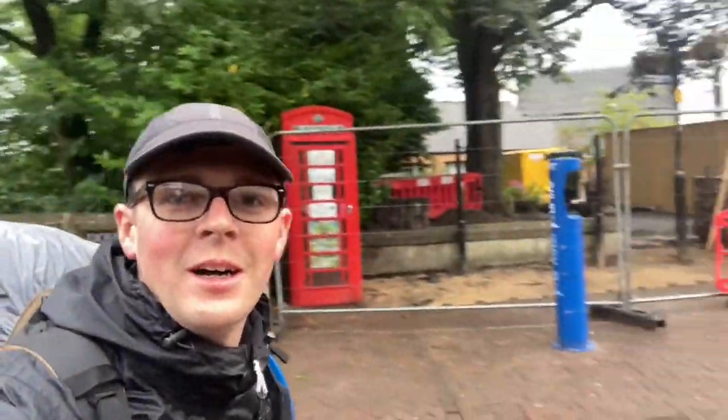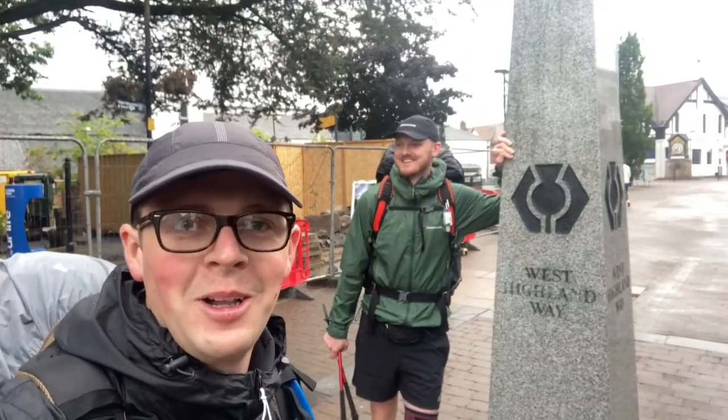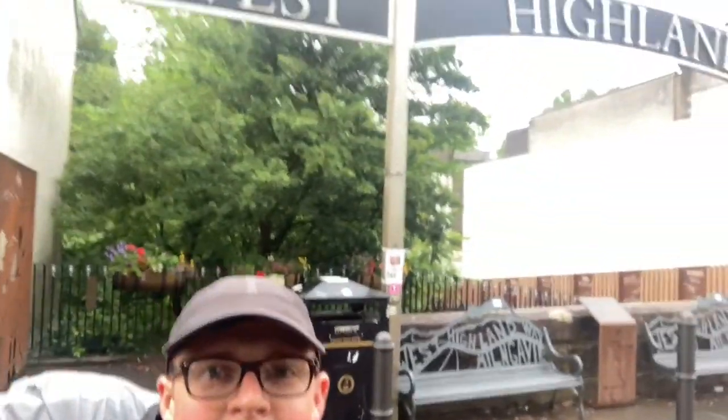Here we are at the start of the West Highland Way in Milngavie. There we go, see if we can get that in. So we're walking about 17 miles today. We're going to try and get to just before Conic Hill and do a wild camp. Right, I'll catch up with you soon.